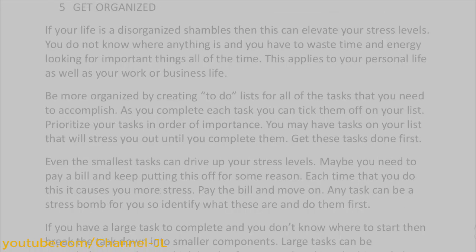5. Get organized. If your life is a disorganized shambles, then this can elevate your stress levels. You do not know where anything is and you have to waste time and energy looking for important things all of the time. This applies to your personal life as well as your work or business life. Be more organized by creating to-do lists for all of the tasks that you need to accomplish. As you complete each task, you can tick them off on your list.